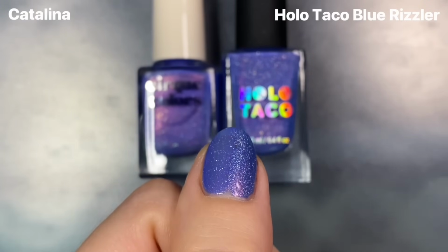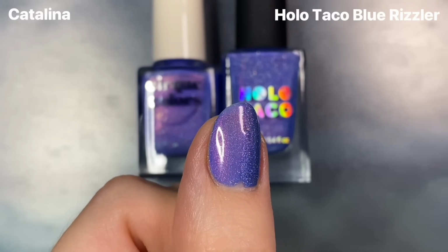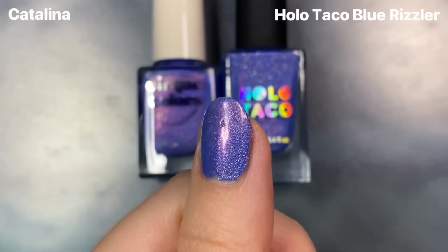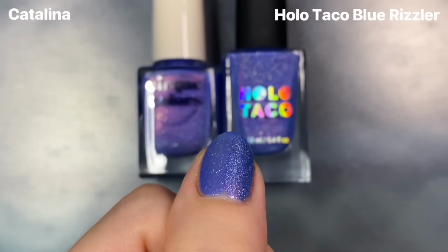The main difference is their holographic sparkle, where Holo Taco's is that crushed holo, so it almost is like this shredded microflake formula, while Cirque's is a dainty holo glitter. So they're not exact dupes, but I really don't think you would need both.